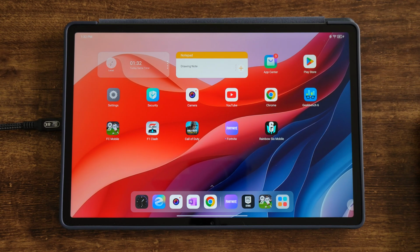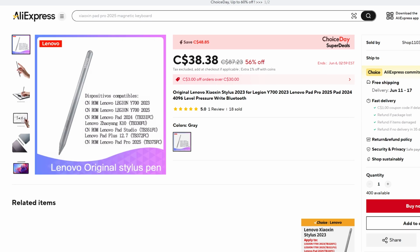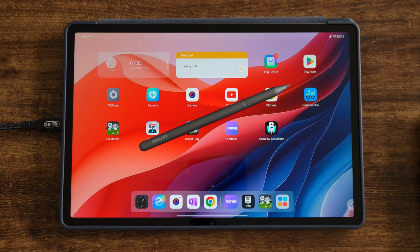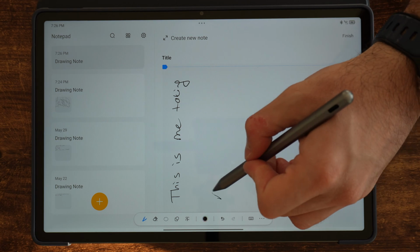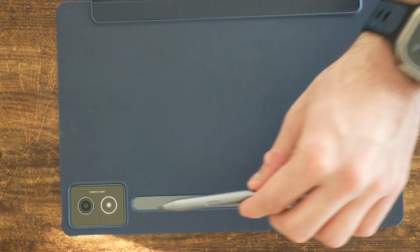I mentioned earlier in the video that the main reason why I got a tablet was so that I could take notes on it. And as a direct result of that, I got the Lenovo Pen as well. It costs around $40 on AliExpress, and if you want to get it directly from Lenovo, it's $55. I'll start with the good stuff. It's quite light and it's on the larger side, so when you're taking notes with it, it's quite comfortable. Also, in my opinion, the typing experience is just great. It's better than the Apple Pencil and the Surface Pen. It also magnetically attaches to the tablet.